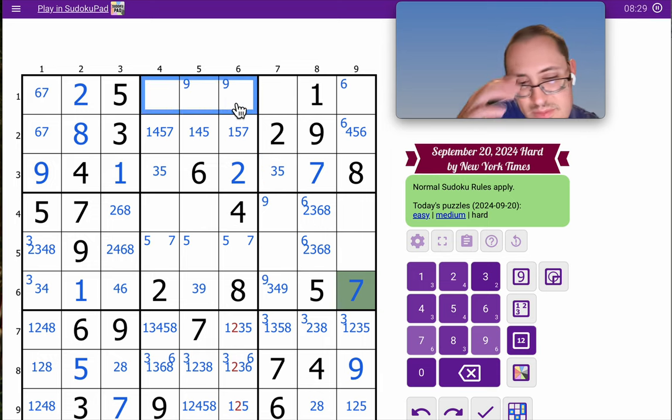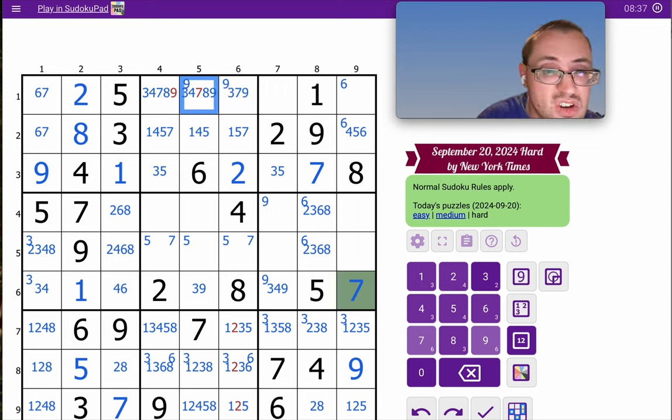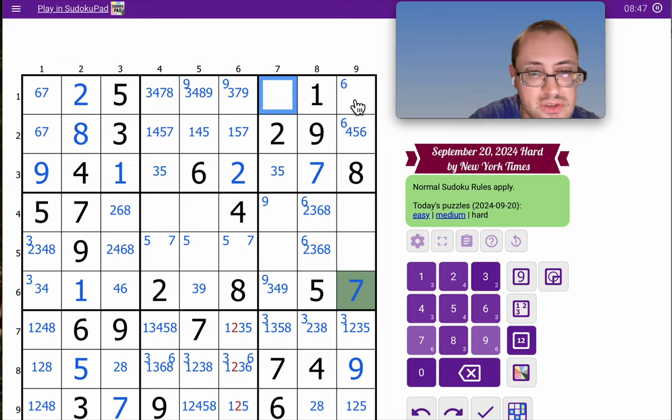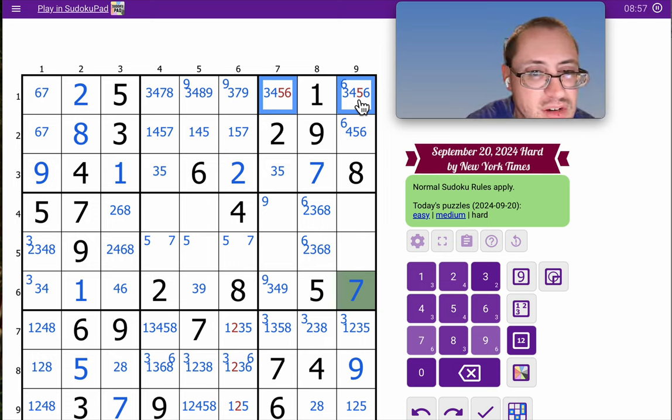These are not 1, 2, 5, 6. These two are not 1, 2, 7, 8, 9. So they are from 3, 4, 5, 6. And both see five. That is in the row, and that one sees six.